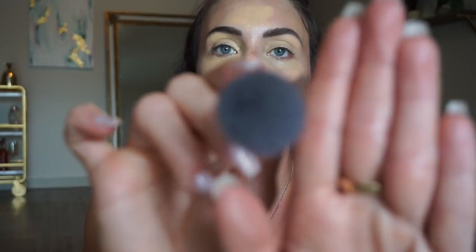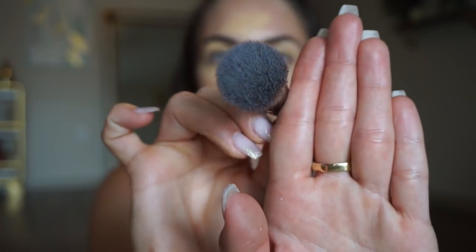So if you find that your fingers are not distributing the product as easily as you want, you can take the other side of this brush. As you see, it has that flat top. So that's really gonna help you buff out that product. Again, use your finger to warm it up and then just take the brush to really blend it out.